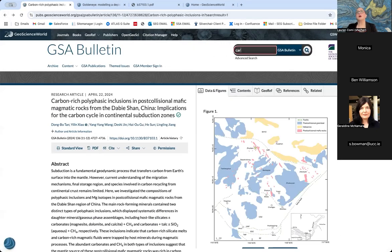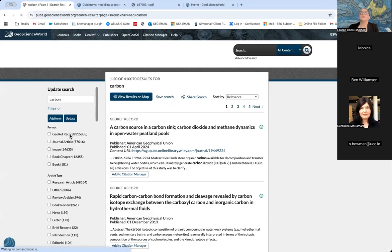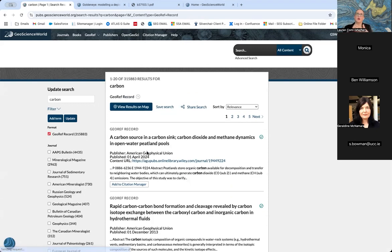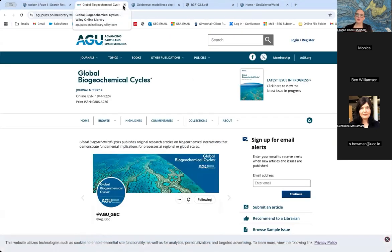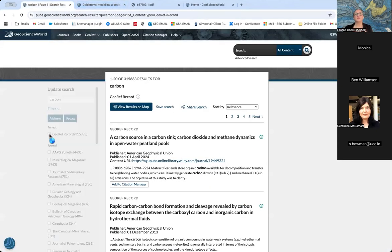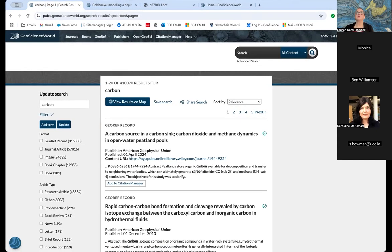I do want to show you as well, when we go back to just a very quick search on our very broad term of carbon, that when you go to the GeoRef records, you will see that we have content that you can link to from other areas where you may hold geoscience content. So because GeoRef has all of the records, you're able to go directly to those links as well. And if you have access to that, you can get to that content. So it's not just going to be limited to what is available on Geoscience World. You're going to, again, be able to build this huge depth and breadth of knowledge across all of the terms that you're looking for, or the subject matter that you're researching.